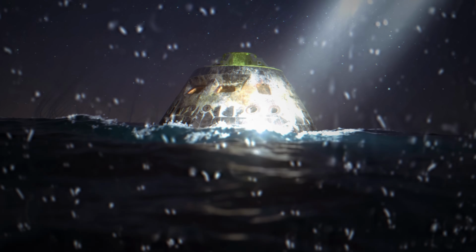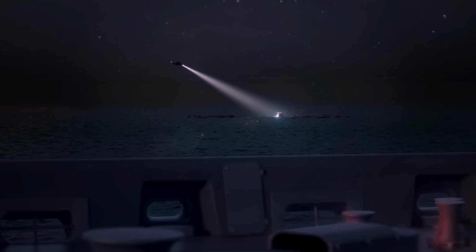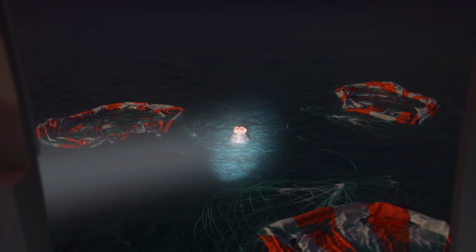After splashdown, a recovery team that includes the U.S. Navy, Air Force, and NASA approaches Orion. The team ensures it's safe for the crew to exit before divers help the astronauts onto an inflatable front porch, hoist them into helicopters, and fly to the recovery ship.